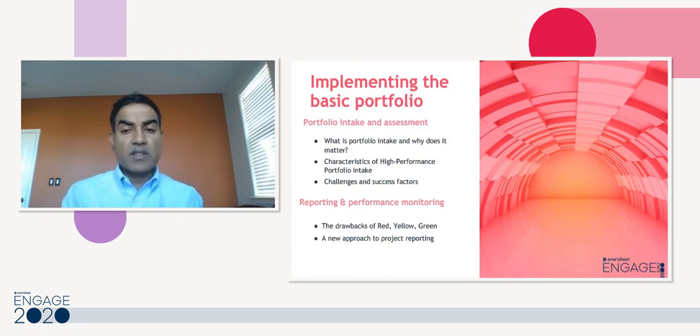The biggest disadvantage is there are no standard meanings to red, yellow, and green. One person's red could be another person's yellow. Or the other way of looking at it is two projects that are both marked red may be very different. One might just have small issues. The other project might be in serious trouble. So end of the day, there is no standardization about these colors and what they mean. So that's why we've introduced a new approach to project reporting.